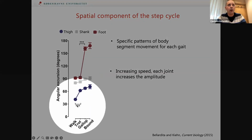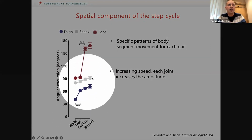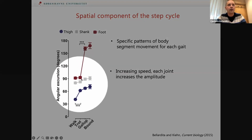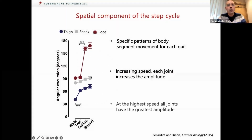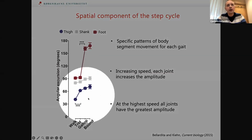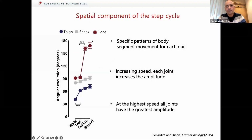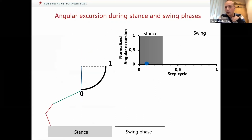You can see, for example, when we talk about the thigh, how it increases across the 4 gaits, and the same for the foot, and the same for the shank. So what is true is that each joint, when the mouse reaches the highest speed, is at the highest angular excursion. On the other side, we can clearly look at the spatial component, but we would also like to look at the temporal component, since it's crucial to understand not only what the maximum angular excursion is, but how this can change in time.